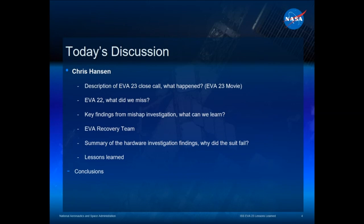And so the administrator at the time of NASA, Charlie Bolden, challenged me to go out and talk about this incident so that we could try to remember what happened and take the lessons learned from them and do our best not to repeat them.